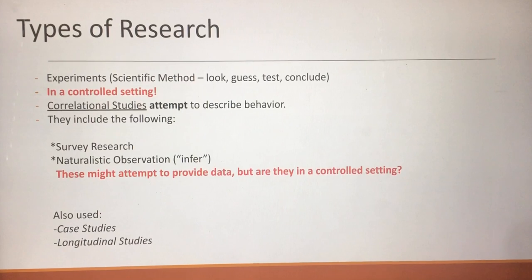Moving on, you also have something known as correlational studies. Correlational studies attempt to describe behavior. That's key, guys. That's why it's in bold. They attempt. This is not done through the scientific method. This is not done through any kind of controlled setting. So the data is kind of hit and miss in that regard. But examples of correlational studies include surveys. Again, you've heard of these things, and we'll talk more about that as we get through this presentation in due time.